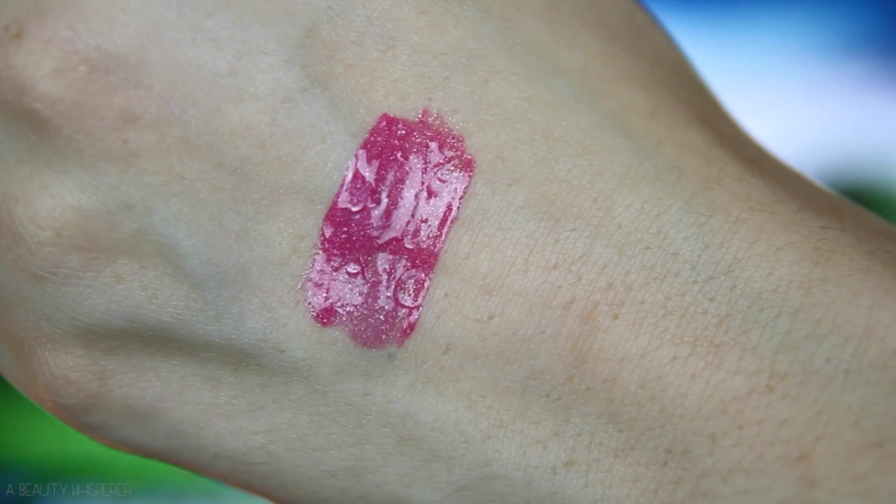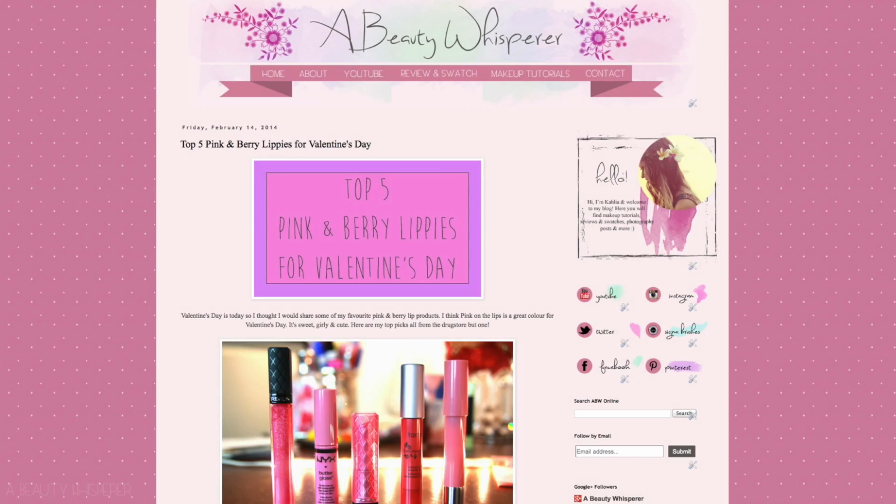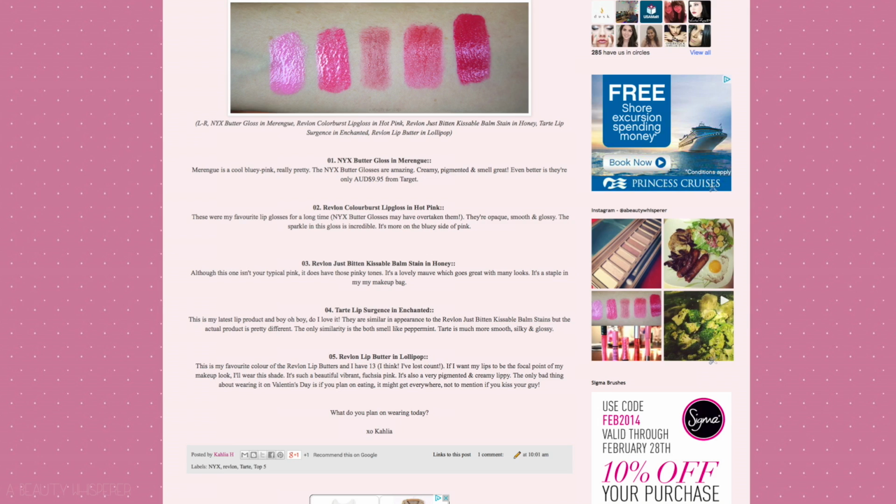My last top 10 product is the Revlon Colourburst lip gloss. This one I have is in hot pink and it is so pretty. I picked this one as one of my top 5 lippies for Valentine's Day that I did on my blog.